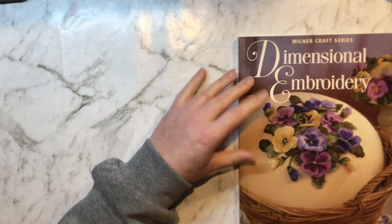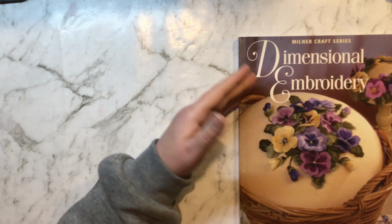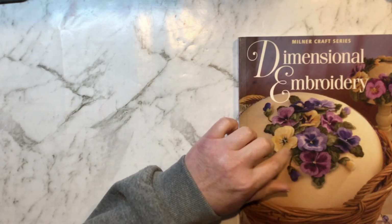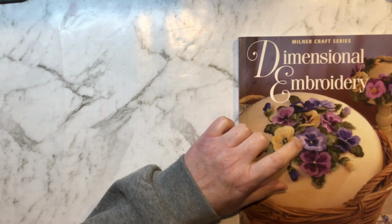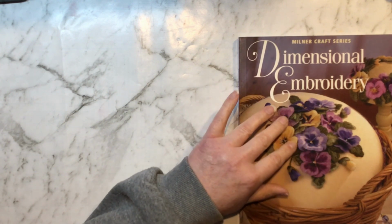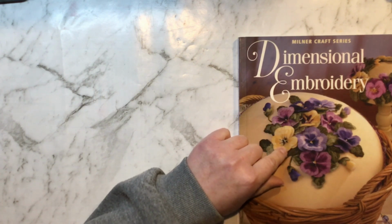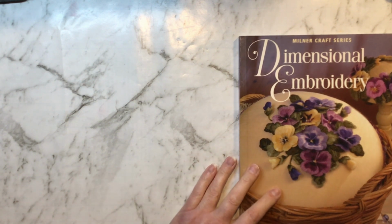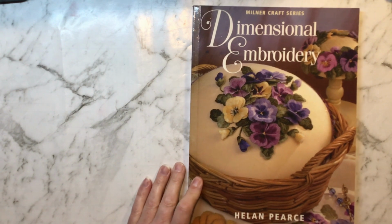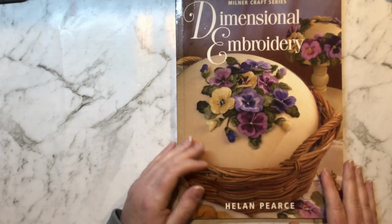Yes. So I got this one. Now, this is like your stump work, or it's dimensional embroidery here. I assume that's stump work as well. I have loved this for years and years. I've seen it and just loved it and thought, oh my God, that must be so hard to do. And then I saw the lovely Sonia do some of this on her channel. And I thought, oh wow, that actually looks really fun and quite easy. So she probably makes it look a lot easier than what it is. But I'd love to give it a go sometime.